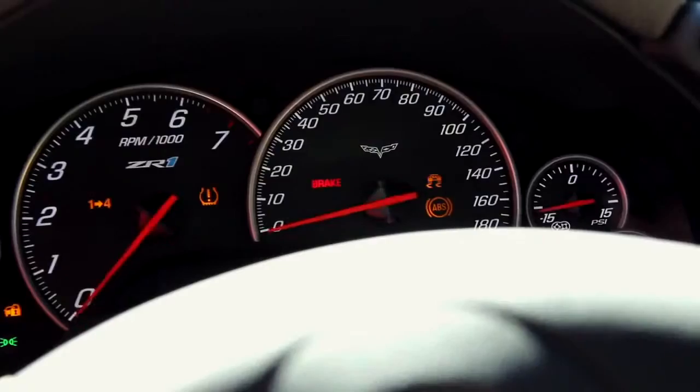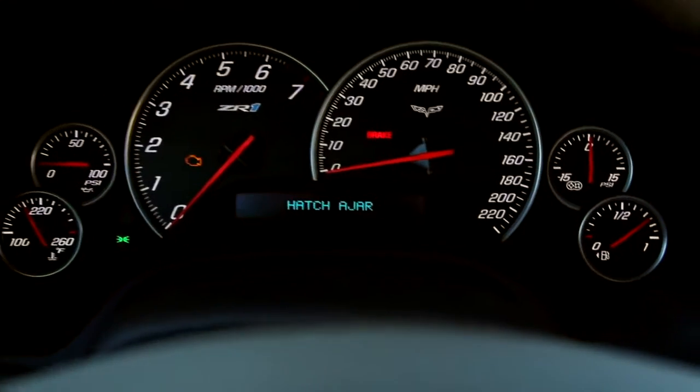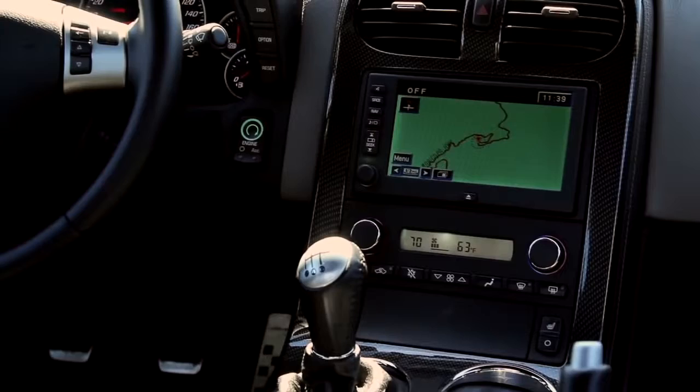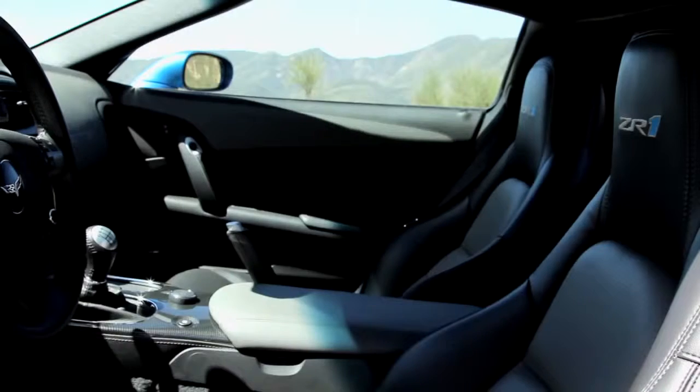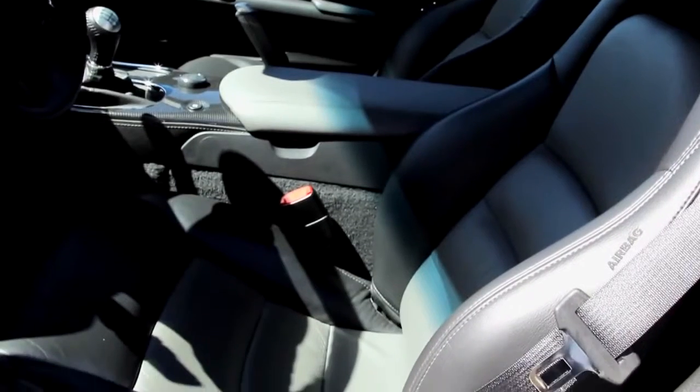The ZR1 very much feels like truck people did the fastest thing they could think of. Look at the instrument panel. It's really nothing special. All the graphics in here on the information screen, the heads-up display, and frankly even the nav screen look like they're about 10 years behind, and it's just not a pretty interior design. The worst part, though, is still the seats.